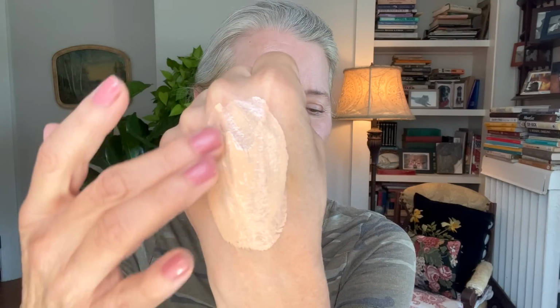Not too thin, not too thick. The consistency is a beautiful, silky, creamy texture. It feels more like skincare than makeup.